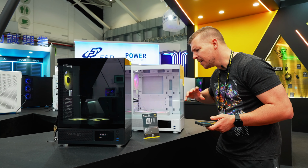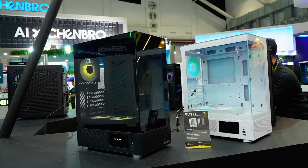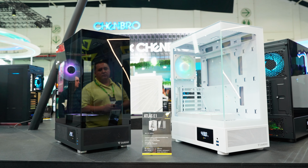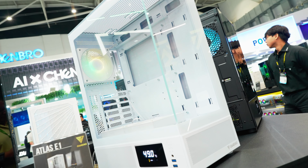Now guys, if you want something even more compact, you can look at the Atlas E1. It comes in black and white. The support for radiator compatibility is only a 240 up the top, so you don't want your higher end systems in there because it's going to get toasty, but for something like your lower end CPUs, maybe like a mid tier i5 or something like that, it's going to be the perfect system for it.